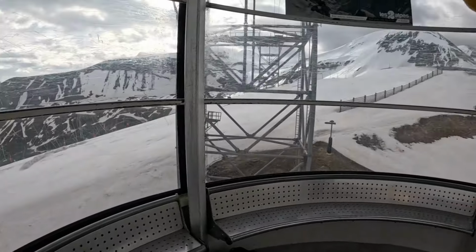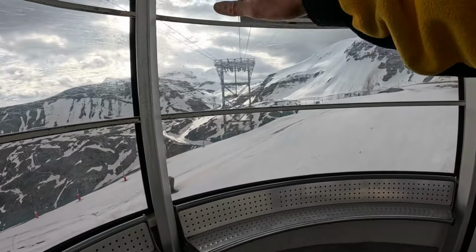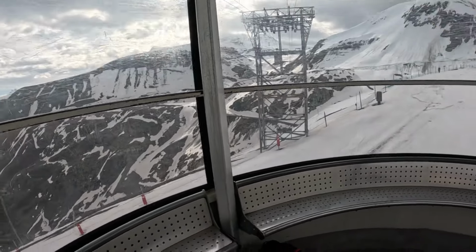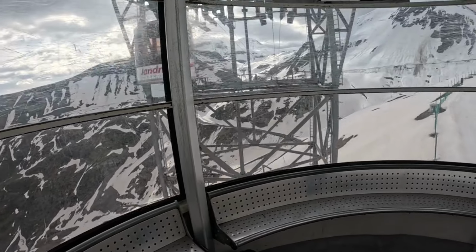So heading up now to the first point of the Jandry lift. The Jandry lift over all the big valley here. You can see more pylons up there, and I don't know this time if I have to get out and get back in. I think it just goes straight through this time. So heading on up, next I'll be up the glacier.